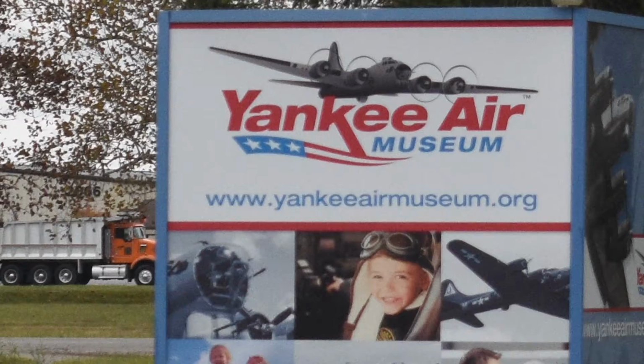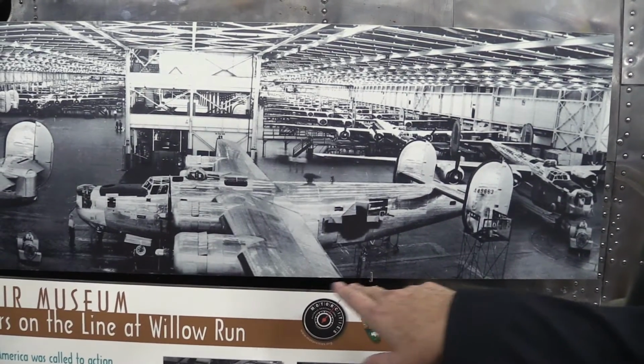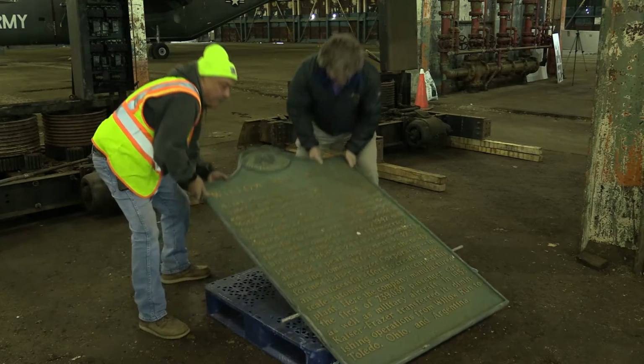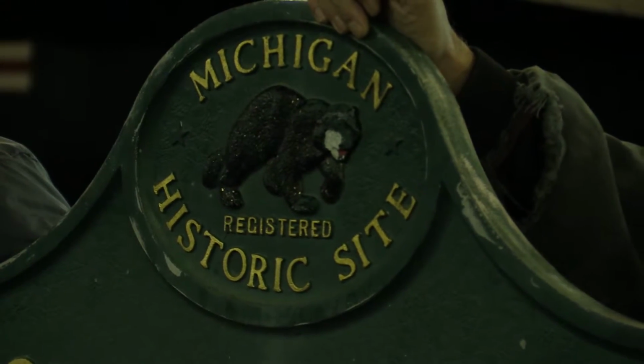Sweat and tears cement human history into the foundations of the Willow Run Airport in Belleville, Michigan. A huge assembly line manufactured planes to fight in World War II at the 312-acre property. The Yankee Air Museum intends to not let the history of such a place fade into obscurity.